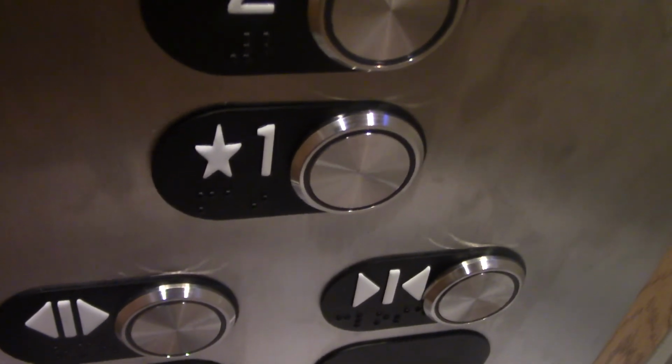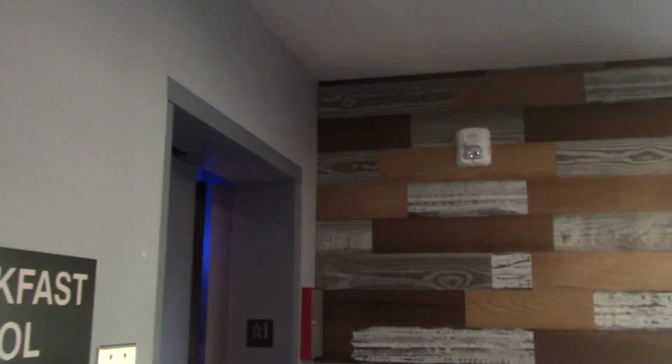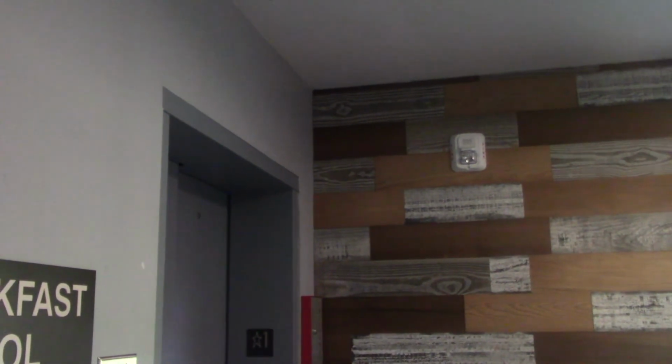Here, back down at the 1st floor. And we're going to get out and watch the door close up. So the elevator goes. And that's going to be it.